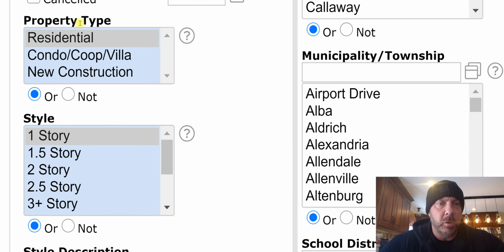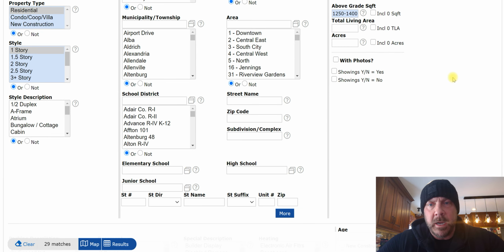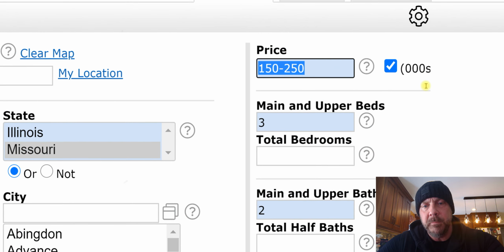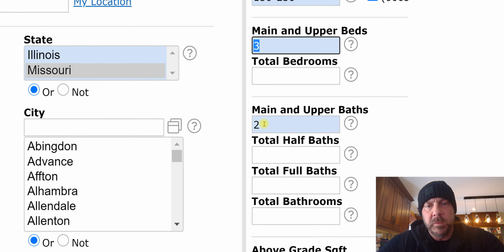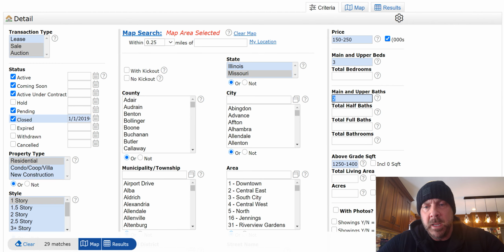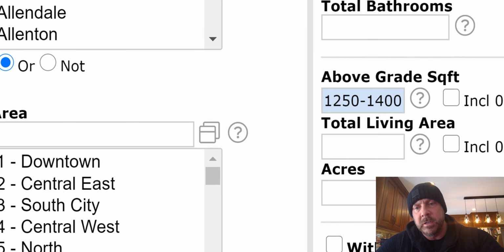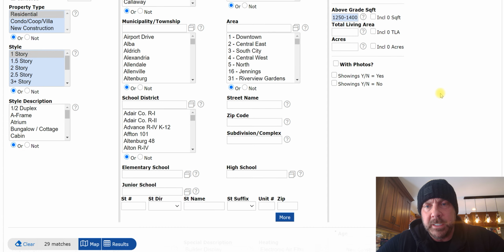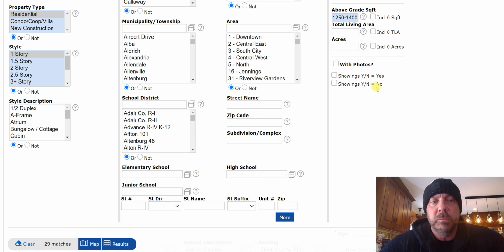I chose only residential, only one stories, in other words, ranches. I did price range from 150 to 250, 3 bedroom, 2 bathroom on the main level, and on the square footage here I went from 1250 to 1400, so it's kind of right in that middle spot. The reason I did that criteria is because if I made it any lower or any higher, the amount of comparables I was getting was just too much to go through.